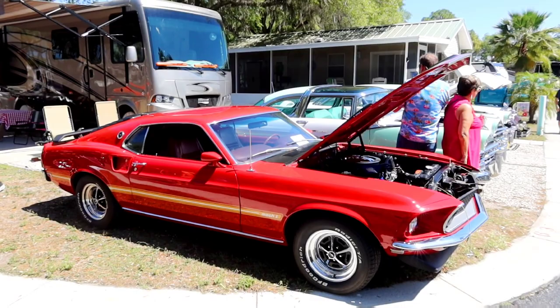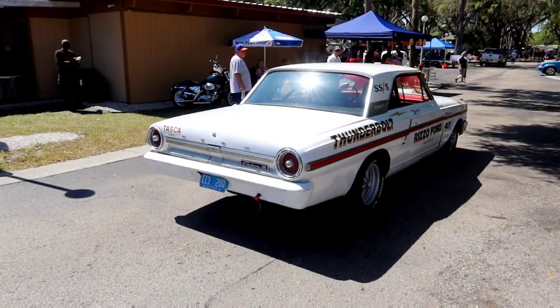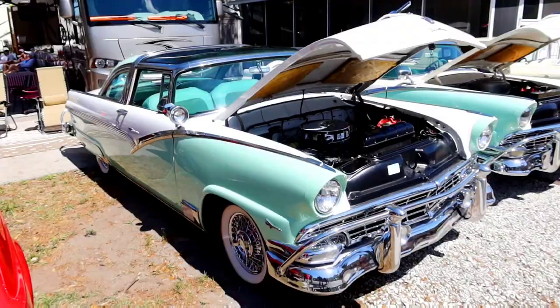This is great. 61 Mach 1 Mustang. Oh, look at this. Thunderbolt. Another Ford Fairlane.